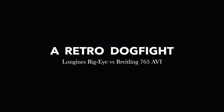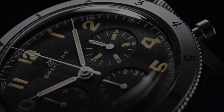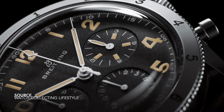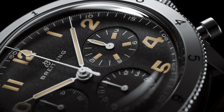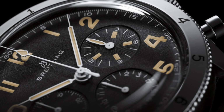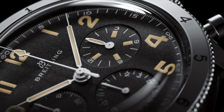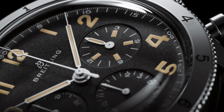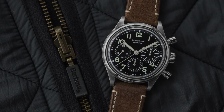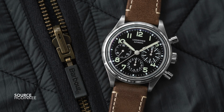We are going to be looking at and discussing two very interesting chronographs offered by rival companies, the Longines BigEye and the Breitling 765. What makes this discussion so interesting is that these two pieces look almost identical, and that should come as no surprise, since in the 50s, when these pieces were developed, they used the same dial manufacturers for the most part. Most companies were chopping and changing.